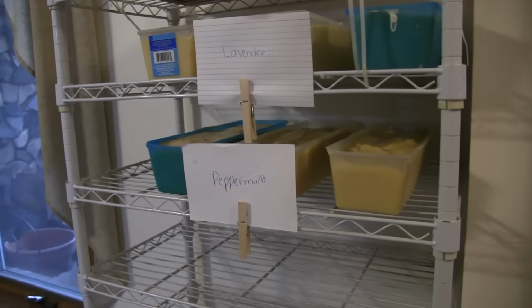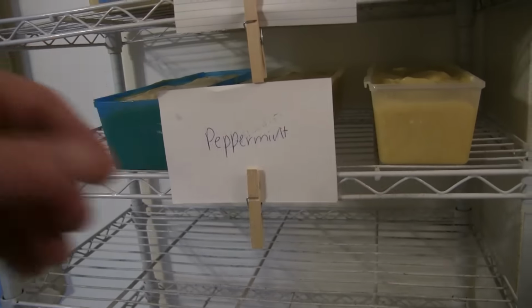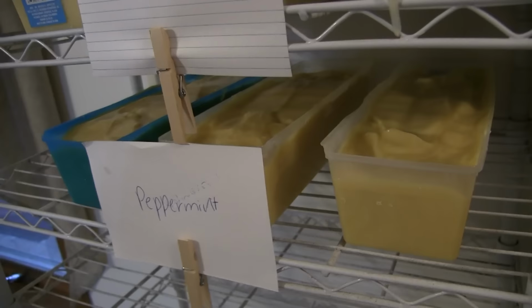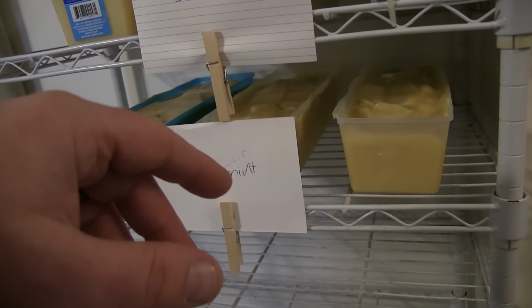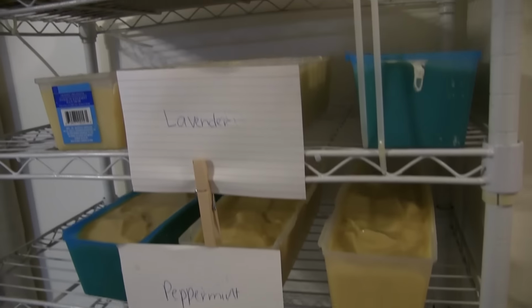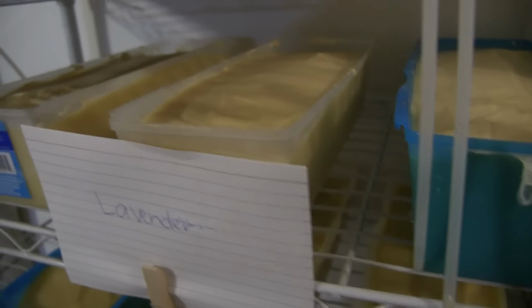And over here we've got our drying rack set up. Mama's got the peppermint action going on there. And this will actually solidify over the course of the day. Then we'll pop this out and they'll be cut up for drying. And she's also got lavender. Lavender is so delightful.